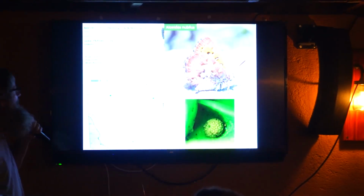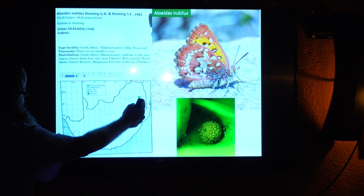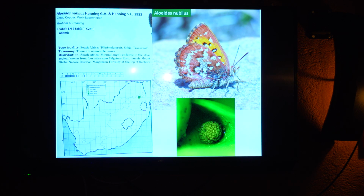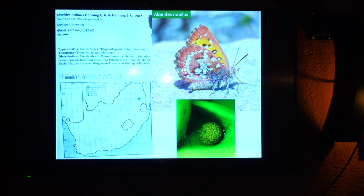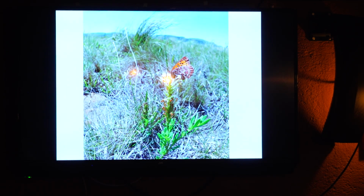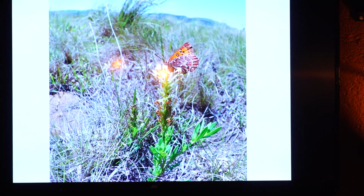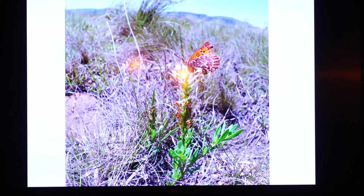Another one we've got close to us is another funny little butterfly called Aloides nubilis. Its distribution is also very limited, just above the escarpment here. If you know the Robbers Pass sort of area, that's where this species occurs. And even if you look at their eggs, you can see they've got amazing patterns. So that's a little egg. That egg is about half the size of a pinhead. So it's small, but it's got incredible patterns to it. And that's the species in its natural habitat up in the grasslands. So if something happens to those grasslands, you knock out that species, and you can see how limited its distribution is.